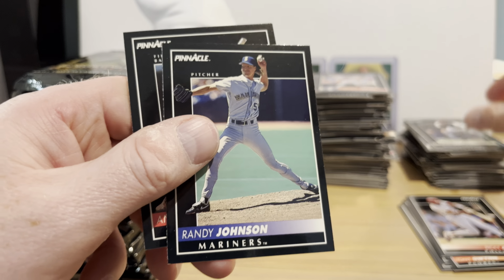Scott Bankhead, Randy Johnson. This seems like a duplicate of the last one. Jose Melendez, Pedro Astacio, Bob Kipper, Archi Cianfrocco. Okay, some of these are new. Juan Berenguer, Ricky Jordan, Charlie Huff, Todd Benzinger, Eric Anthony, Mariano Duncan, Charles Nagy, Dave Martinez, and Keith Miller. So some new ones there. We're going to see some more duplication as we go along.